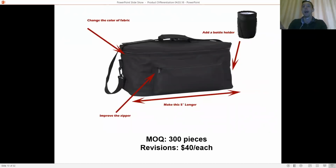Again, another thing I did, add a simple bottle holder to the bag. Does it add a lot of functionality necessarily to the bag? Is everybody going to want a bottle holder on their bag? Maybe not. But what it does is it really just differentiates it. And I know that I can make a really good image on Amazon and say, hey, look, our bag has a bottle holder and the other guys don't. Sometimes that's enough to make somebody jump on your product instead of the other guy.